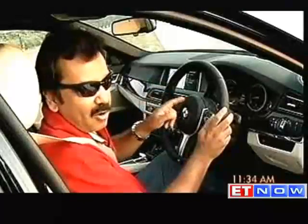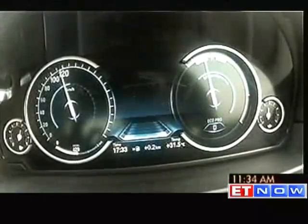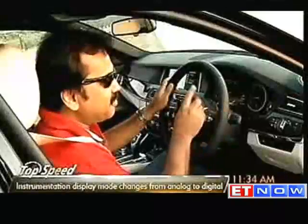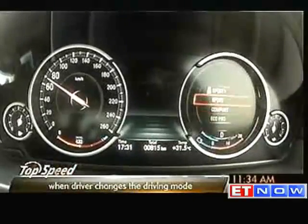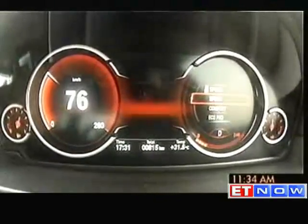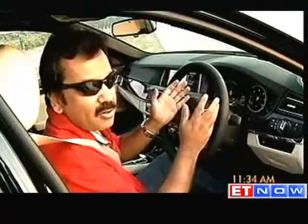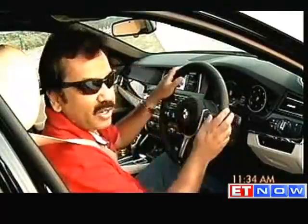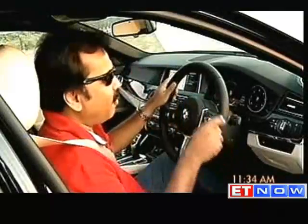The most funky part of this new 5 Series is the instrumentation cluster here. The design is new and the needles are virtual, and not only that, this analog meter turns into a digital one the moment you change to the sports mode. And this vindicates my point that digital readouts are very driver friendly and easy to read, especially when you're driving fast. And this is one example of what a sporty car should be.